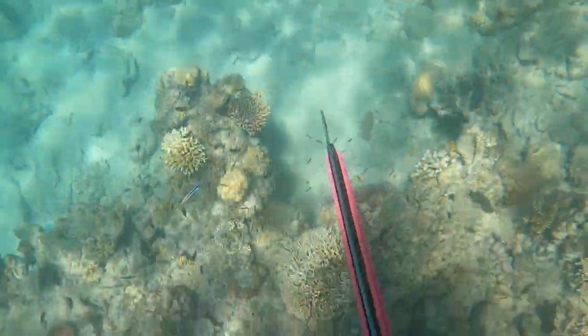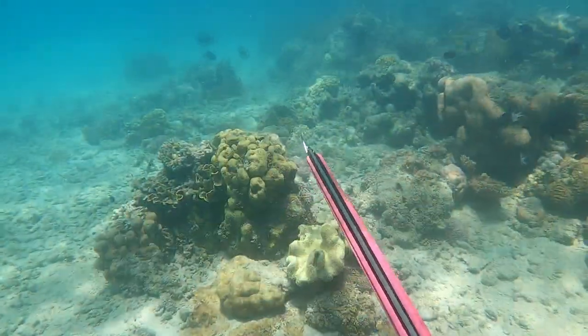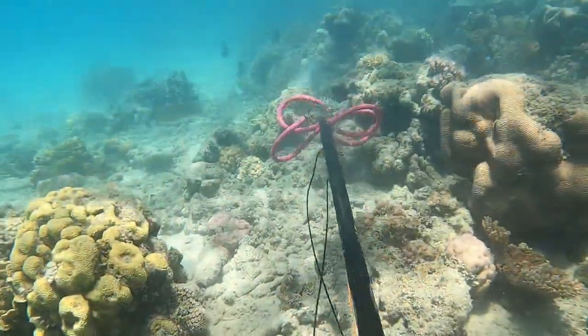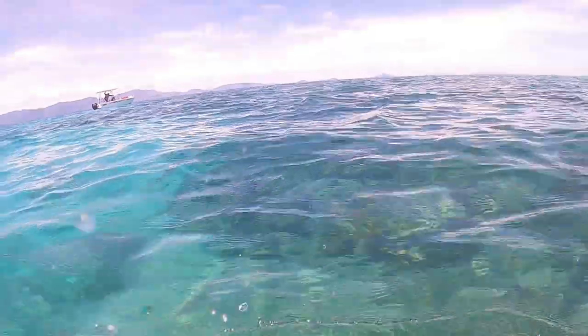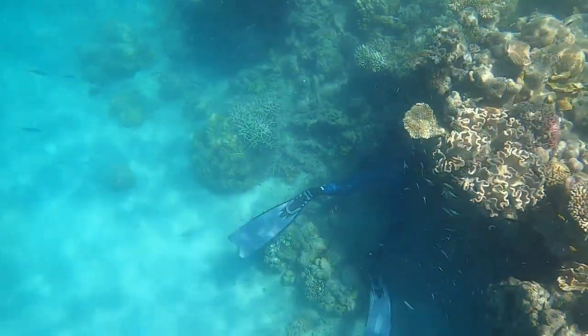Then not long after that, we realized why that first trout got off. So my gun's actually bent, and you'll see in this clip right here, I completely missed this fish. And yeah, not happy about it. But yeah, worked out the barrel of my gun's actually bent. So once we fix that, it was all good.